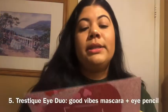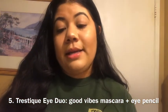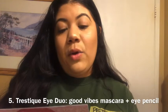The Trustique Eye Duo. So this comes with a mascara and an eye pencil. An eye-opening duo. For gorgeously defined eyes, Good Vibes Mascara is the first mascara to combine a lash curler and mascara in one product. The eye pencil, formulated for sensitive eyes, features a luxurious, versatile gel formula. This pencil glides on like liquid but provides pencil precision. So it looks like this. It comes with the pencil and the eye. What the hell?